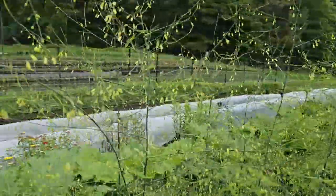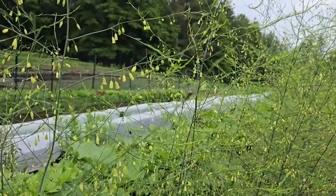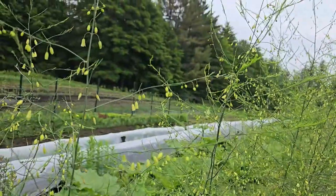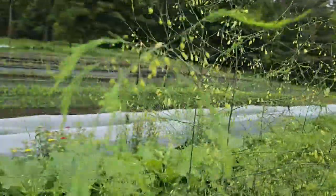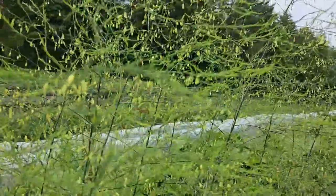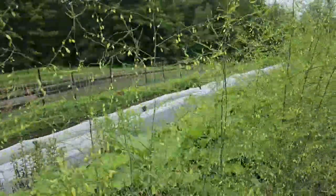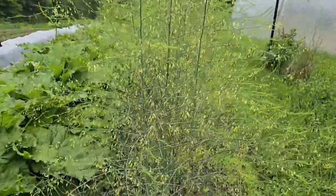Up here by the asparagus, looking a little closer, I don't know if you can see that there are a few asparagus beetles, or asparagus larvae that turn into asparagus beetles, that I need to take care of today. I'll spray BT on this later, and that will eliminate most of them. But I definitely want to get on top of this before they destroy the asparagus like they did last year. Still looking pretty good though.